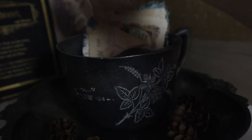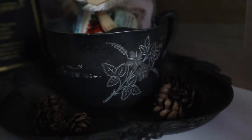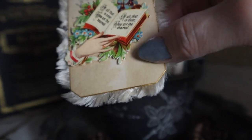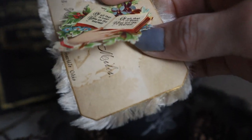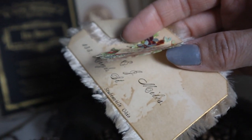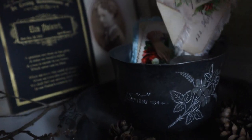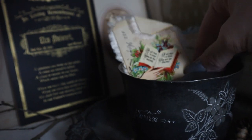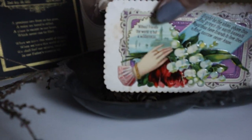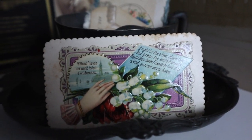In there, we also have some incredible Victorian calling cards. And this one's so cool. It has a fuzzy edge to it. And inside, you can see the name of the person from Ohio. So darn cool. So I have this one. And then I have this other one that's really sad because I am Miss Forever Alone.